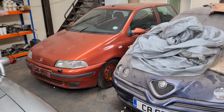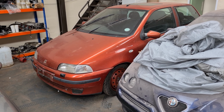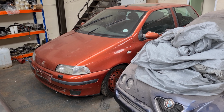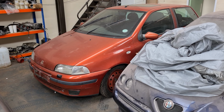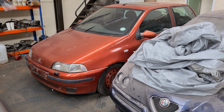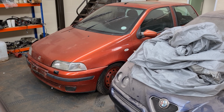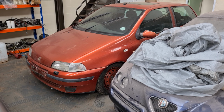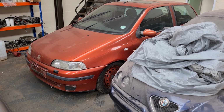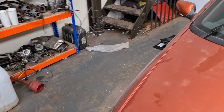And finally, the last one is the Punto. It's in its hiding place where it's going to be for the next few months. I do want to get the GTA, the red GTA, which is on the ramp behind me, finished and sold before this one can then be stripped down, mainly because of the amount of space I'm going to need for all the engine parts and interior parts, as it's all in pieces. But I do have some of the bodywork here now.